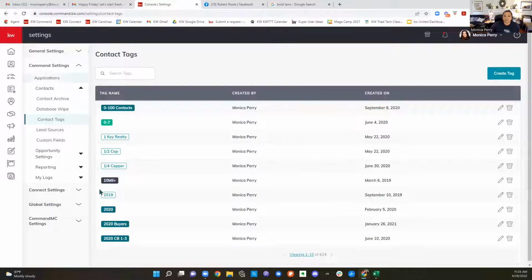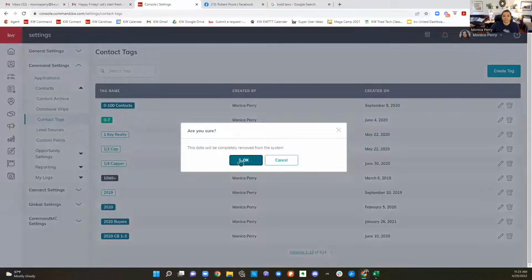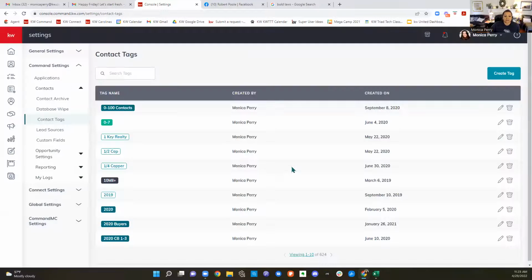Contact tags. This is where you can come in and you can clean all these contact tags up. If you think, okay, I don't want the tag 2020 CB 1 through 3, right? The first thing you have to do is bulk remove that tag from anybody who has it. And once you've done that, you can delete it from the system. If you don't take it off of the people, you're going to get this message. This data will completely be removed from the system, but the tag is linked to a contact and it can't be deleted, right? So I need to go back into my contacts, 2020 CB 1 through 3.